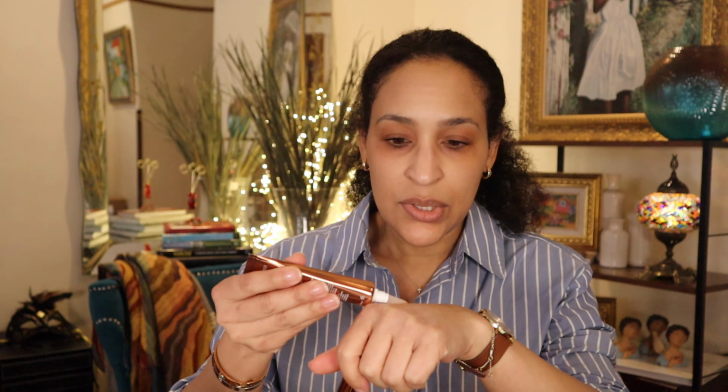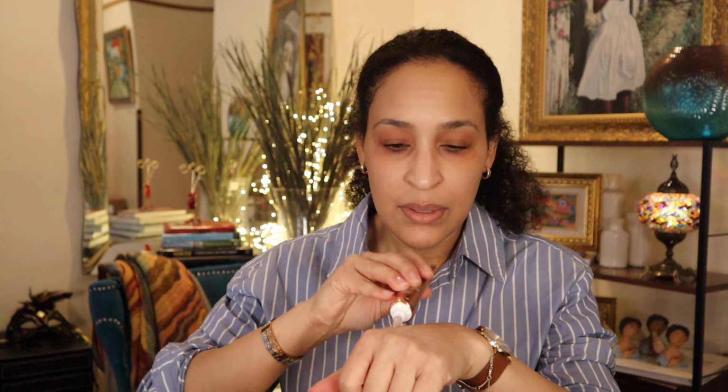So let's just go ahead and get started. Now my skincare is already on. I have on my moisturizer and my eye cream. Both of these are squeezy tubes. I appreciate that. I like that. I'm not quite sure how much to use.